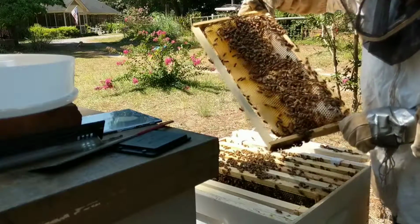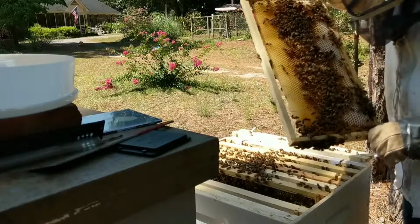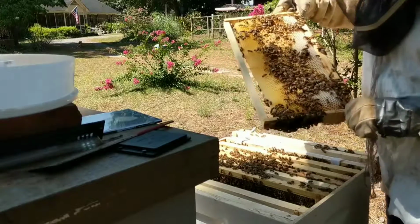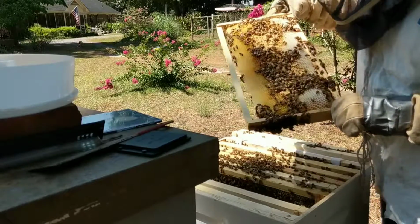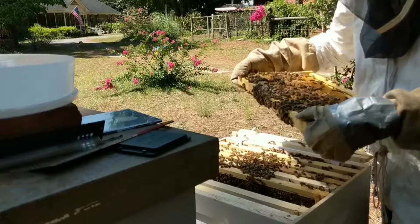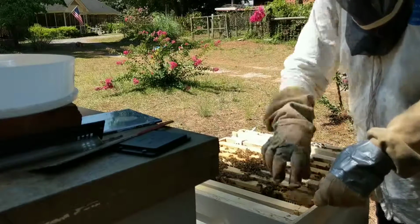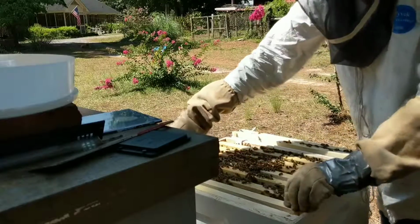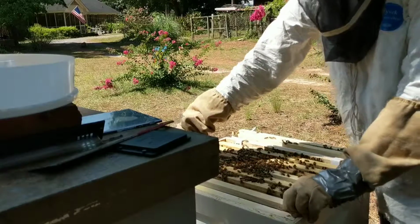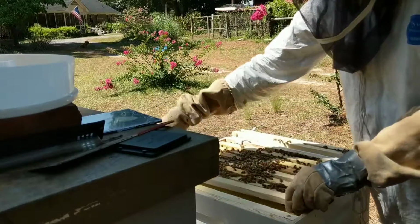More capped brood over here, but still real spotty. Not sure why they're doing that. There seem to be plenty of bees growing in this hive, and they seem to be doing their jobs. But I don't see a lot of pollen in here. As a matter of fact, I don't see much of any pollen in here. I tried feeding pollen the other day, just out in open air feeding, and there was nobody touching it, but the weather looked like it was going to rain, so I brought it in and decided I'm going to put a box out today with it in. These two frames here on the end are empty.